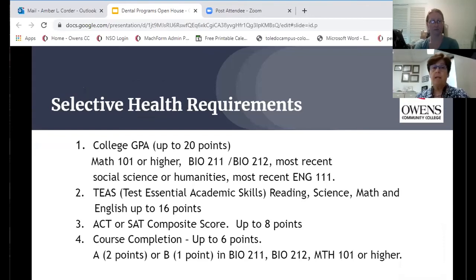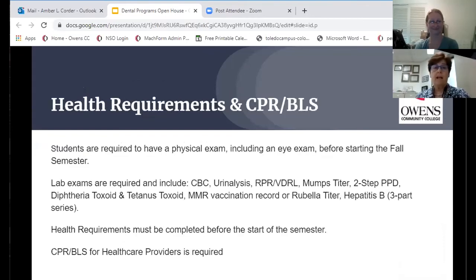I'm going to skip the selective health requirements because that program follows this one. You do need health requirements just exactly like the dental assisting, and you must have CPR, but it must be for healthcare providers. And BLS is basic life support.